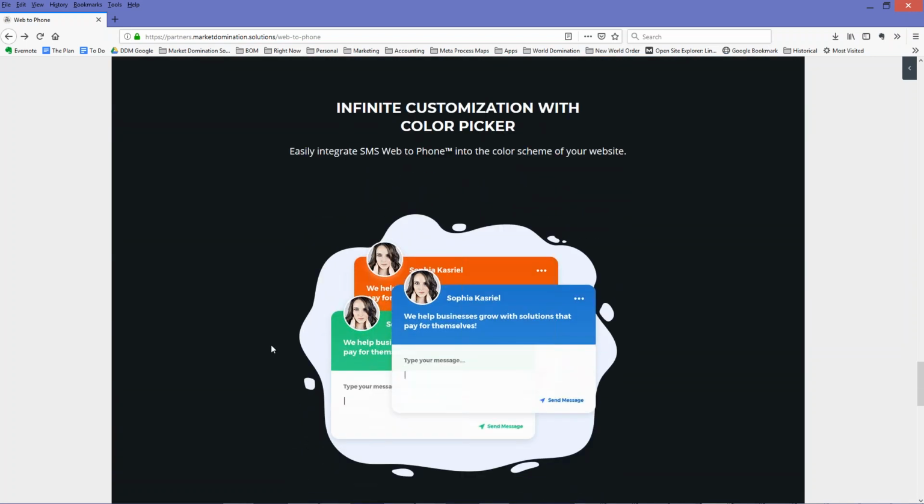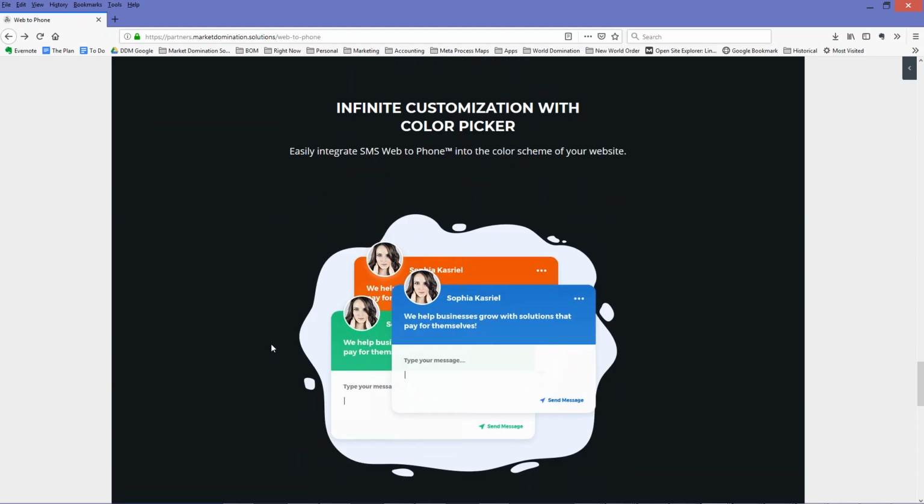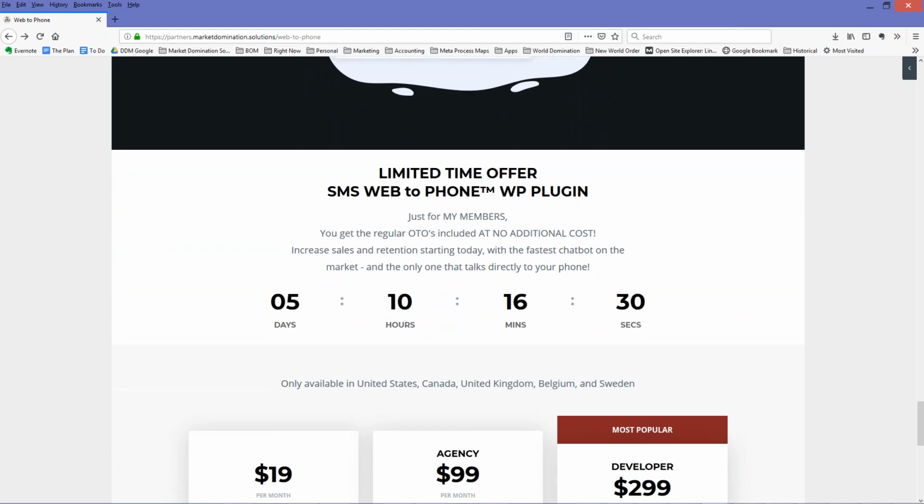I was testing that. That works pretty slick, actually. And then color picker, so you can have it interface and look homogeneous with your website, no matter what your color scheme is.